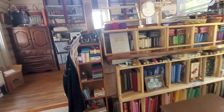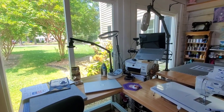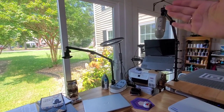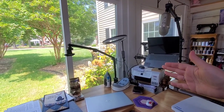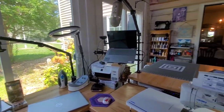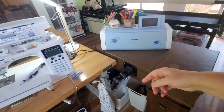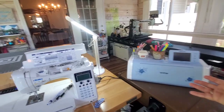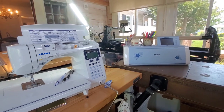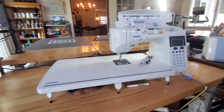So let me show you all my setup. If I'm sitting at the sewing machine, look, I got all professional since the last time I saw you. I got a professional boom mic with a laptop stand, overhead mounted camera stands. I have one that comes up for the sewing machine right there. I have my Scan and Cut right next to me, which I love. I can't wait to try that. But everything is here in working distance, right? So here's my setup. There's my Juki.